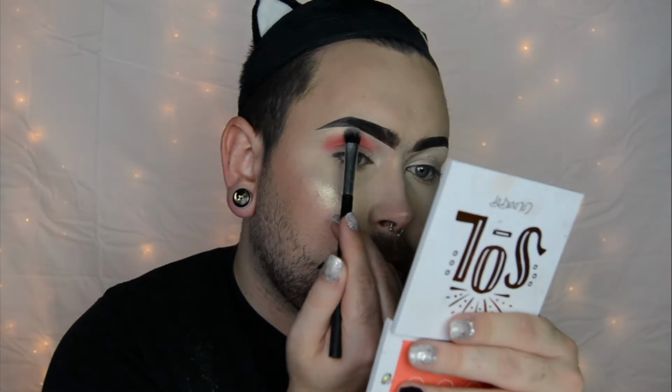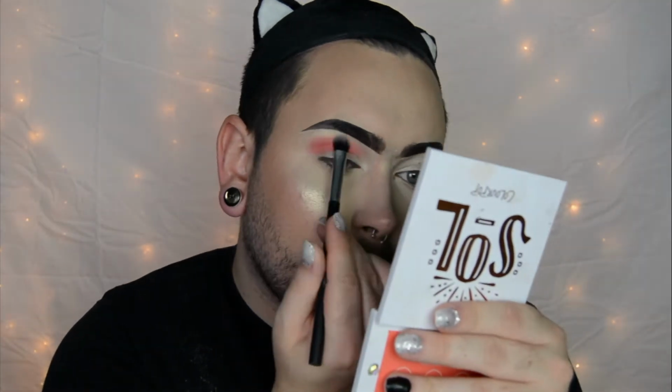Moving on to the shade Folk, which is the bone shade in the palette. I'm going to set underneath the brow bone and blend it into Symphony, just to make everything cohesive and blended, and overall just a beautiful blend, because I love blending. Taking the middle shade Soloist, I'm going to be using this to deepen the crease and prepare for my cut crease, and I will be cutting the crease with a liquid shadow, which you will see in just one minute.